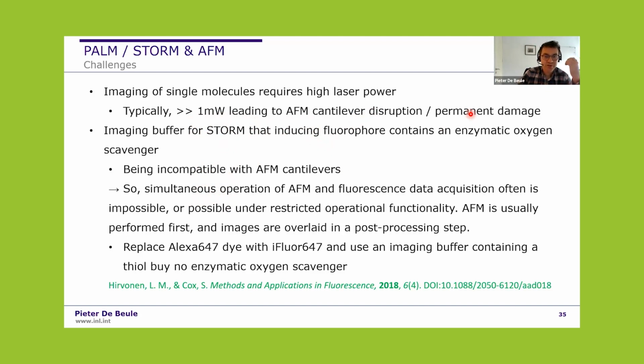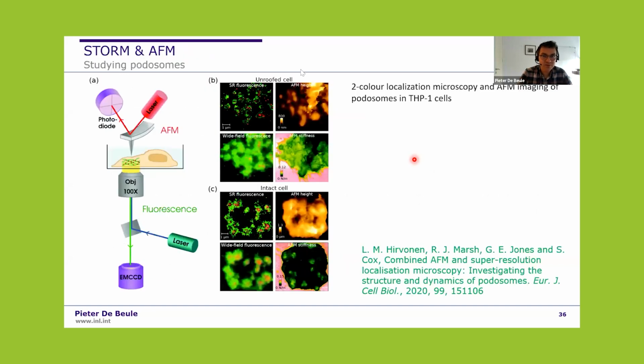And so actually a very interesting alternative approach has been devised by the group of Susan Cox in collaboration with Lisa Hirvonen, who is now working in Australia. They found an alternative to the oxygen scavenger typically used in the STORM approach. They applied this to what are known as THP-1 cells. As I'm not a biologist myself, I'm always a bit puzzled by these acronyms. But they monitored two-color STORM imaging, and they managed to combine the data with atomic force microscopy in a simultaneous data acquisition.